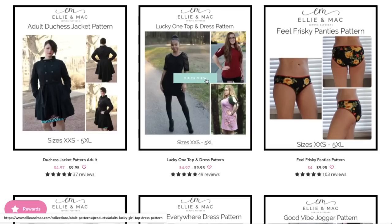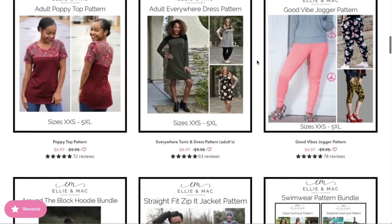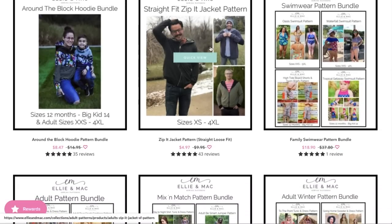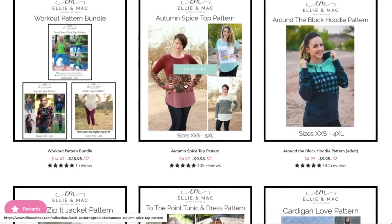Okay. Lucky one top and dress pattern. Just has the little shoulder slits. You got a little panties pattern, a color block t-shirt, basically with buttons down the back. This one's really cute. The adult everywhere with the little yokes. Love that. Very ready to wear. I feel like you would see that in the stores. Good vibes jogger. This is a bundle. A zip-up hoodie. Bundle, bundle, bundle. Autumn Spice, another color blocking situation.